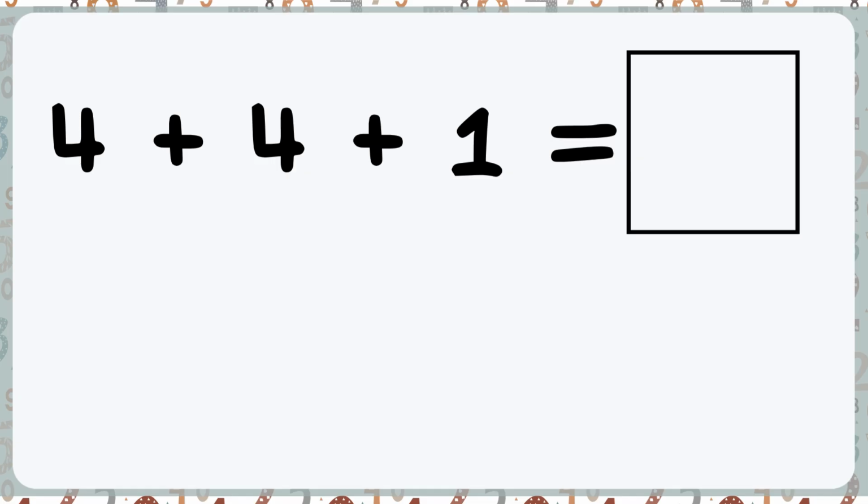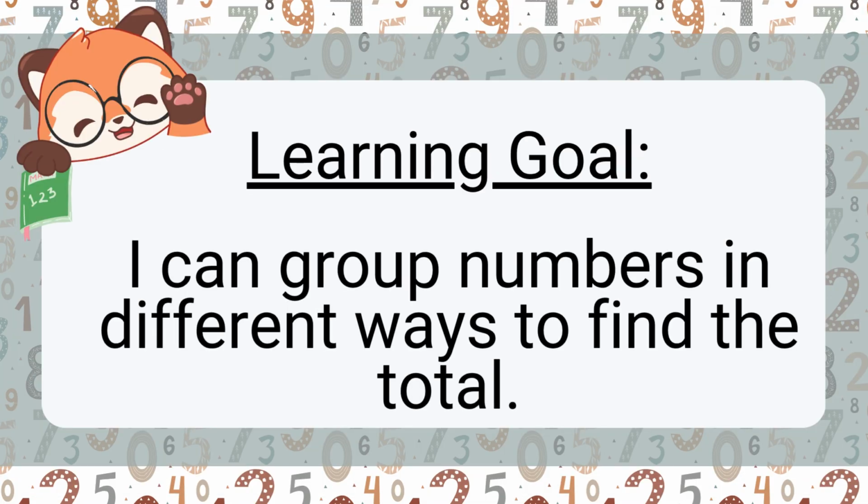Well, I think our learning goal for today might help us out. So, our learning goal for today says, I can group numbers in different ways to find the total. Okay. So, we can think about what we know about how numbers work together, and that's going to help us to find the total amount. Okay, so I'm going to let my friend Delaney help us out first.